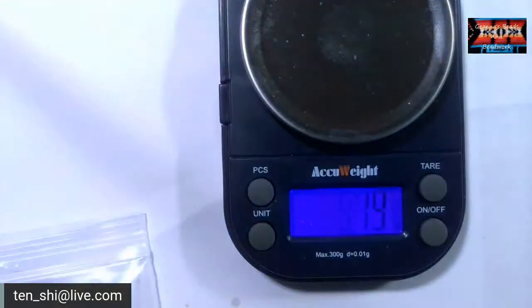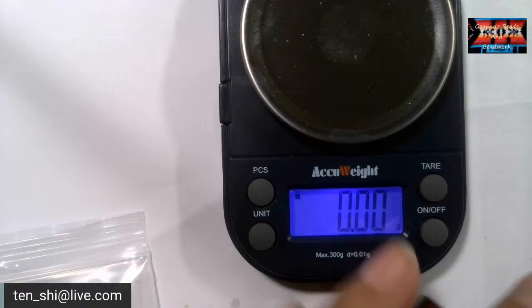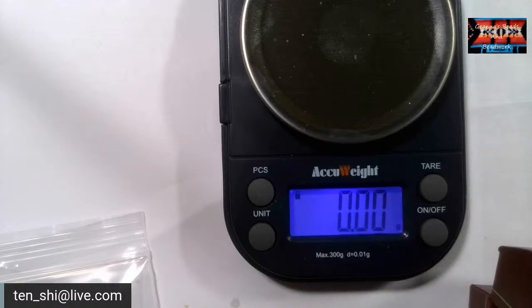Now the sides. This is a 5 3/4. It would be small, huh? And I'll put that back down in the case it came in. This in here so that way we can get it written down again.